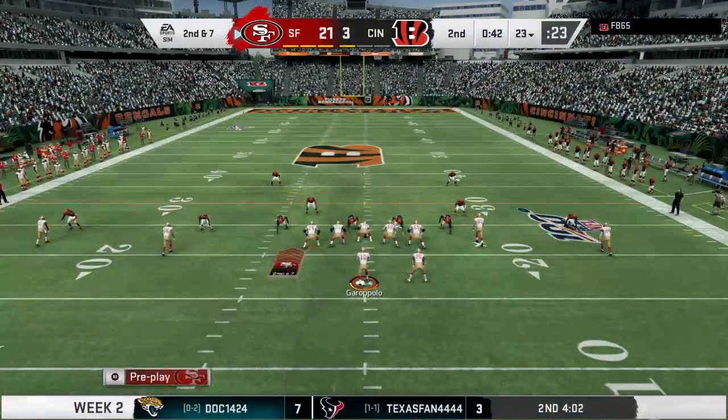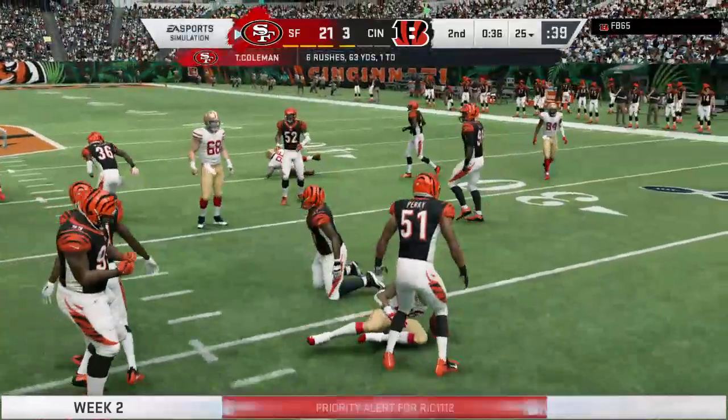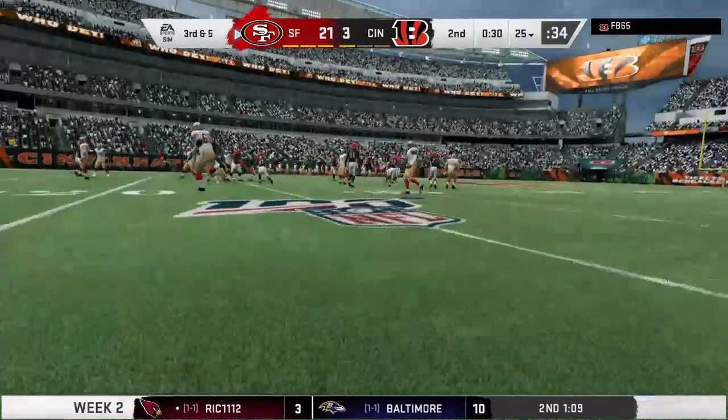Now 2nd and 7 from the 23. On 2nd down, it's Coleman. And he'll just keep 2 hands on the football as he'll be taken down after a short pickup. Give him 3 on the run there. Now they're looking at a 3rd and about 5.